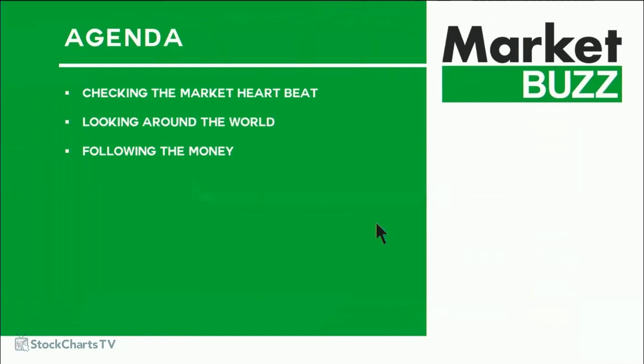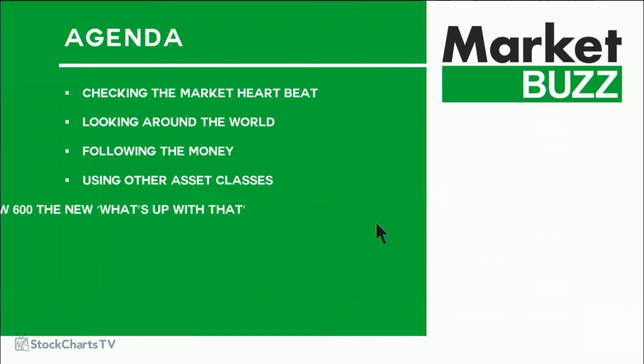So we're going to follow some money, just see what's been working, what are people buying into, the asset groups that are more growth oriented, are people picking those up? We want to use other asset classes like the bond market to help see what's going on.